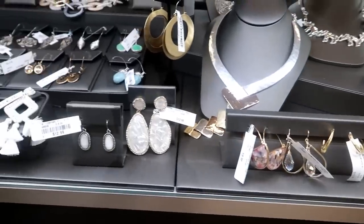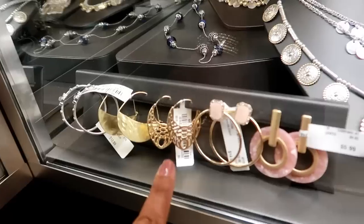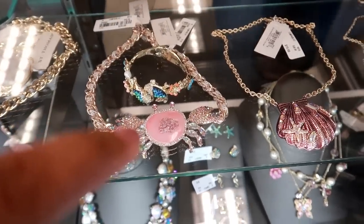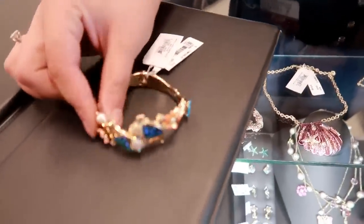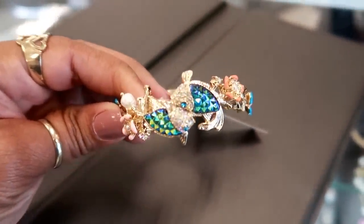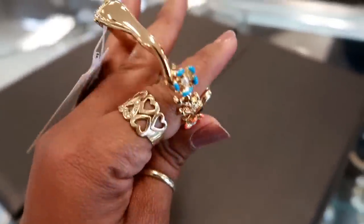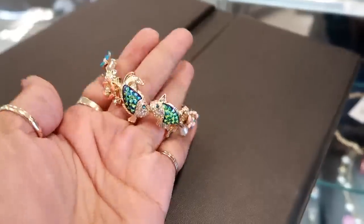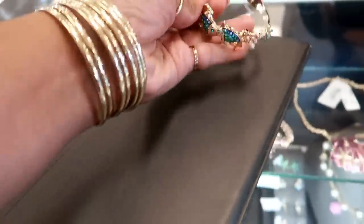And in case you guys are looking for some new jewelry, they have all kinds of pretty stuff. Look at that gold set right there. Those are only $18. So there's the necklace to match the crab bracelet, but I do want to see that fish one right there. And I believe these are like koi fish. Those are really pretty. I like that. And I think you just pop it open like that. I have one something like this at home. Look at the flowers. And this is only $19.99.